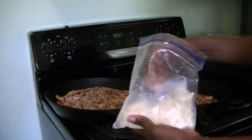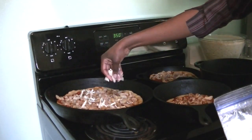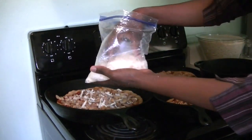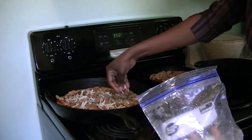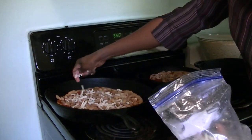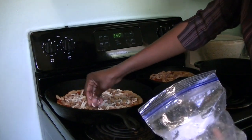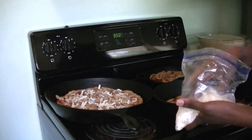So I'll probably put a towel here. When you grate your own cheese, I noticed that it's easy to use more than if you purchase shredded cheese. But what I do not like about shredded cheese is they add additive to it so that it does not clump up. And it's just too much.